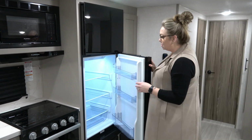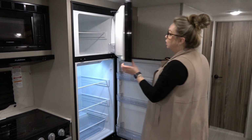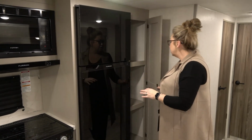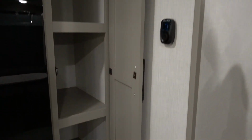You guys have seen this often as well. It is a 10 cubic 12 volt refrigerator. It's nice and deep. You've got a really good sized freezer up here as well for those boxes of burgers that you're taking. And then they are still able to do a really nice deep pantry here too.